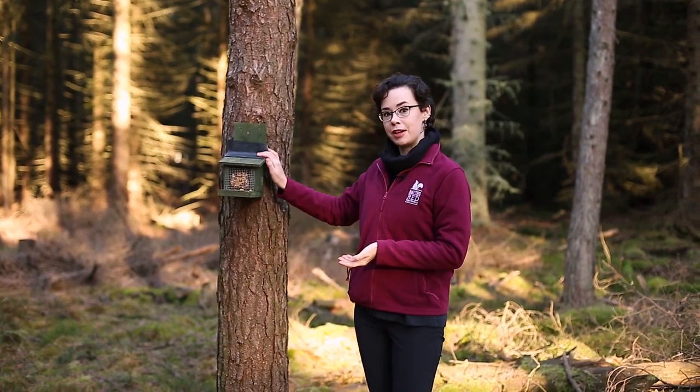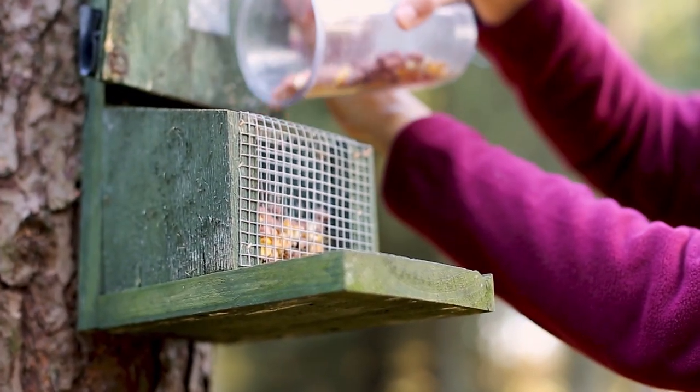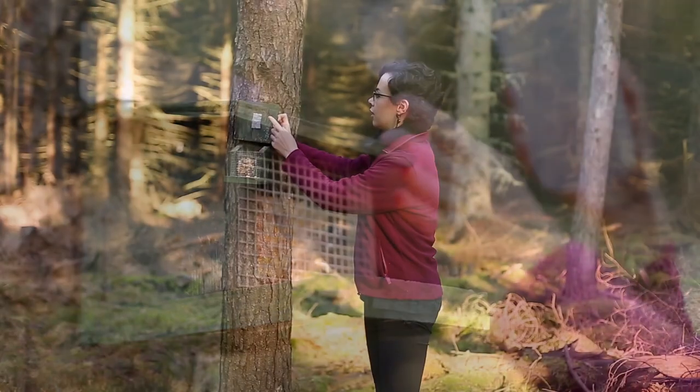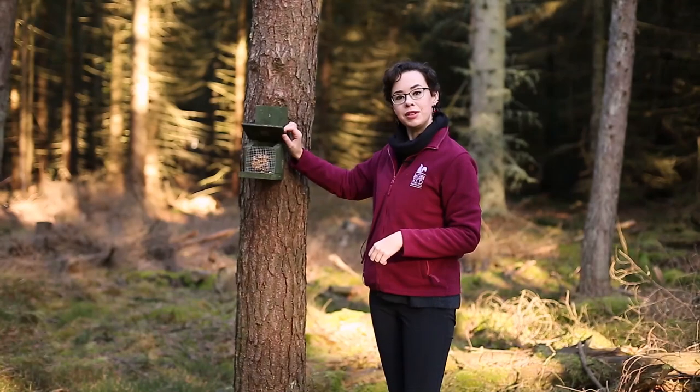So this is one of our survey boxes that we use for the spring surveys. So in this, we fill it half the way up with peanuts and maize. This is our special squirrel mixture that we use to attract them. And we stick in a wee sticky tab. That's for collecting hair samples.